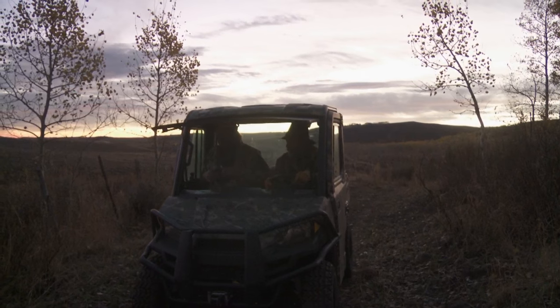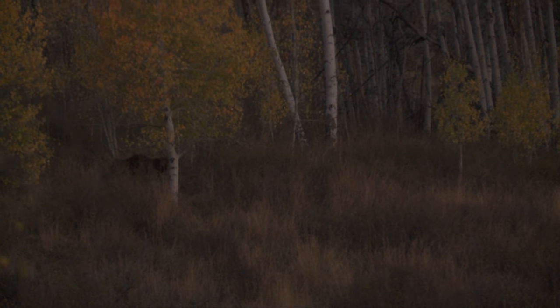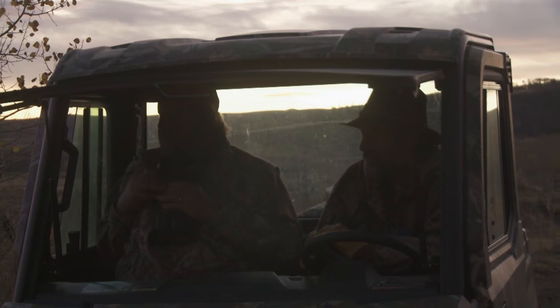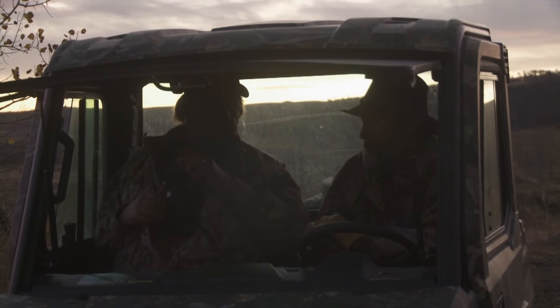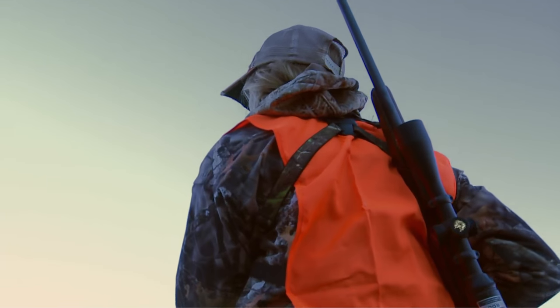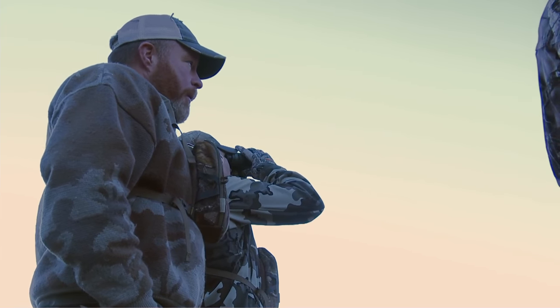Isn't that a beautiful animal? Well, you know, most people don't know that there are moose out here. Shiner's moose are a niche within a niche. It's not a bad little buck, but I think we can probably do a little bit better. Maybe a lot of bit better.